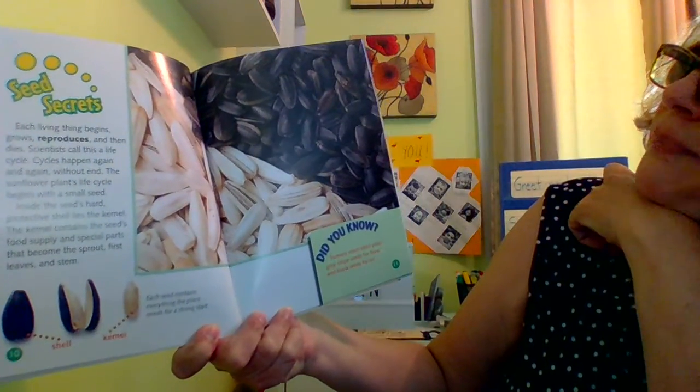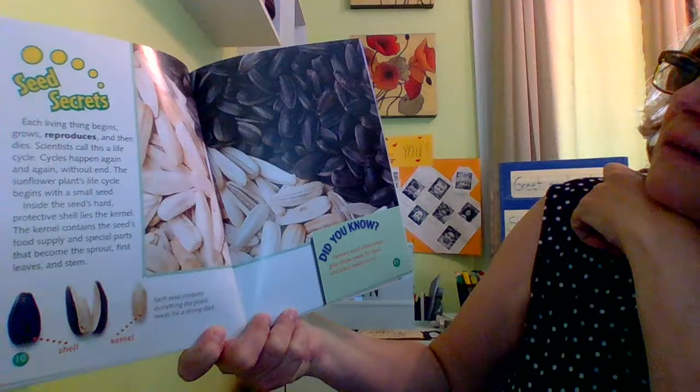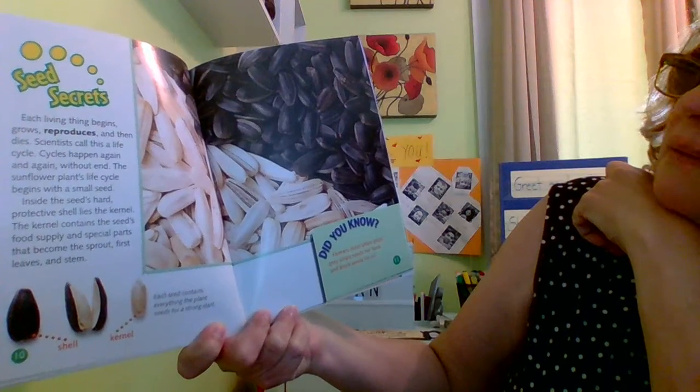Seed secrets. Each living thing begins, grows, reproduces, and then dies. Scientists call this a life cycle. Cycles happen again and again without end. The sunflower plant's life cycle begins with a small seed.